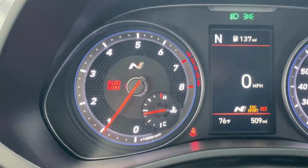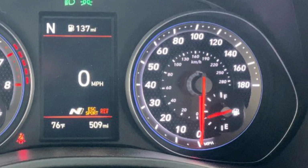As far as the gauges, we get about a 6,600 RPM tachometer with the coolant temperature next to it. On the right side, we get a 180 mile an hour speedometer, so really impressive for the 180. Even my Camaro LT1 doesn't have a 180 speedometer, it goes to 160. We can also see our fuel tank information as well.